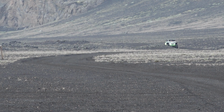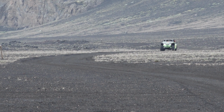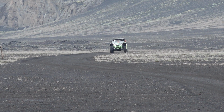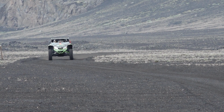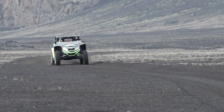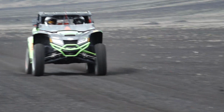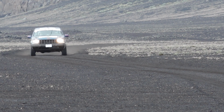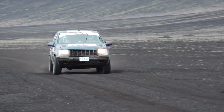However, fantastic driving from Steinþór and Gauti. They managed to drive fast and steady all the way to the end and win the International Icelandic Hill Rally. The father-son duo winning the rally on their first attempt. A special achievement for the duo. Daniel and Ásta come in second place, driving it steady towards the end.